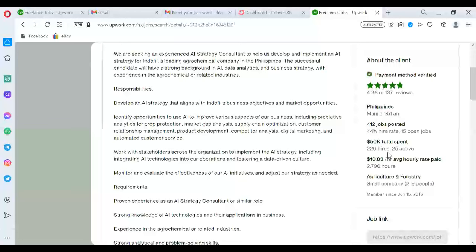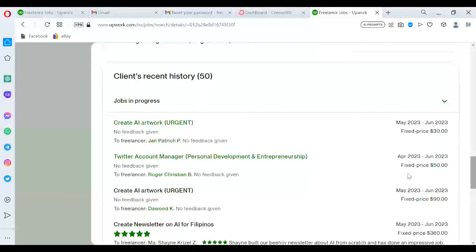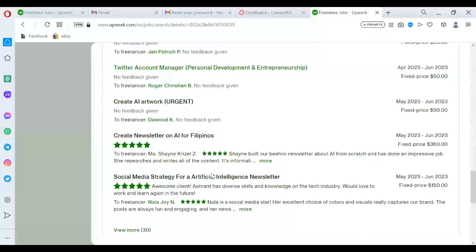So look at this, check these clients. They've paid a lot of people. They've posted jobs 412 times. They've hired more than 200 people. You can check the feedback. The client does not really give feedback to the freelancer, but you can see the freelancers' feedback about the client here. Awesome client, diverse skills. You see the fantastic feedback they made to the client here. If you want more, you can always view more feedback.